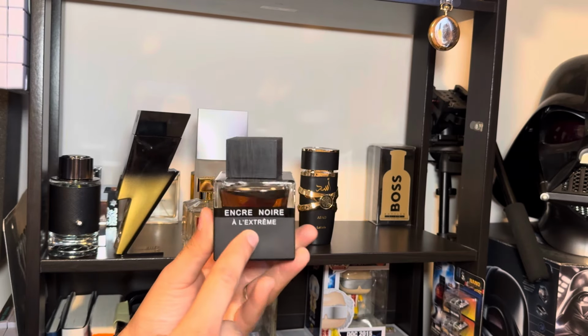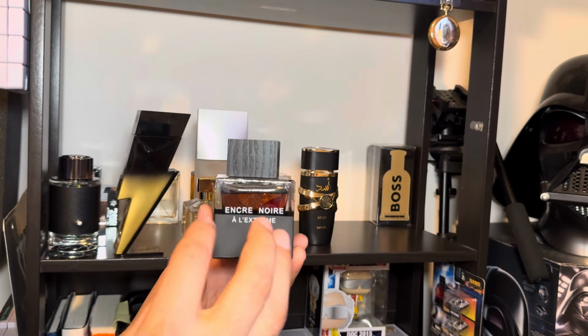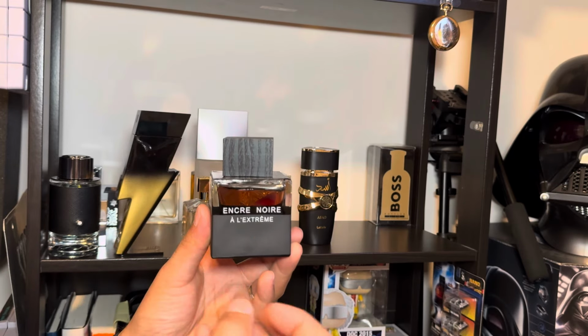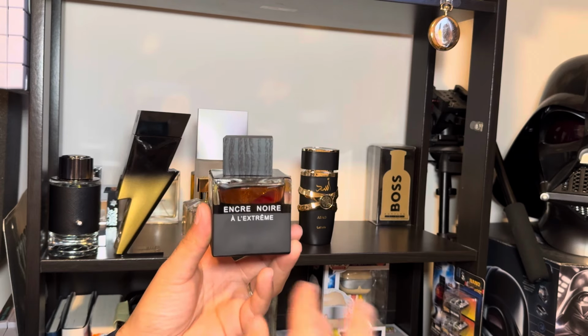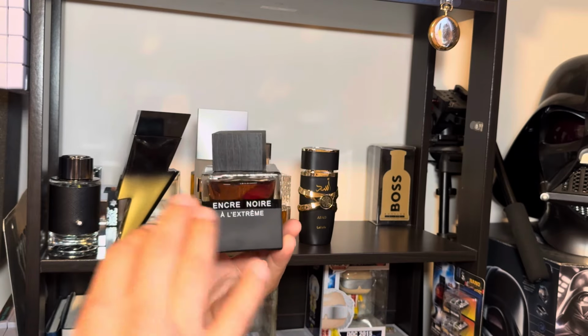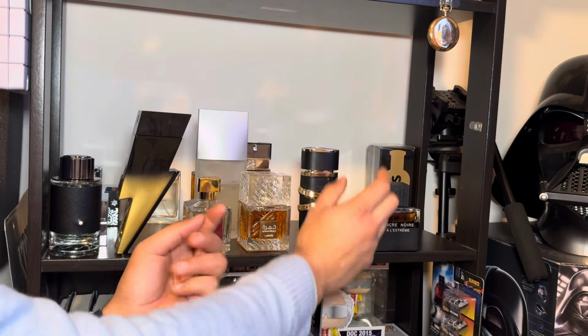This I would not wear in the summer. This is more like an evening, winter night fragrance, but it smells good. If you're into fragrances that smell woody, like rotten wood, but in a good way, I don't know if you know what I mean, then I could suggest you buy this. If you don't like woody fragrances, stay away from this because you might not like it. So test before you buy.